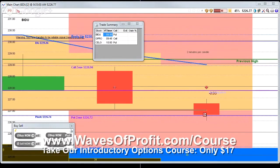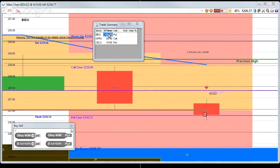Well, almost every day there's a few trades, and we follow the same rules, which is something we like to do. So I'm going to show you the first one, and that's Baidu at 9:35. And like I say, almost every time, if you know what our rules are, you'd go, "Hey, yeah, I see why you would have got that," and let's see what happens with it.